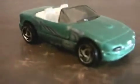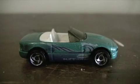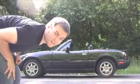The Mazda MX-5. What owning a countless number of the Hot Wheels version of the Miata did for me is put it into dream car status. And I knew that one day I had to get one, just not in this ugly paint job. So I got one in black instead.